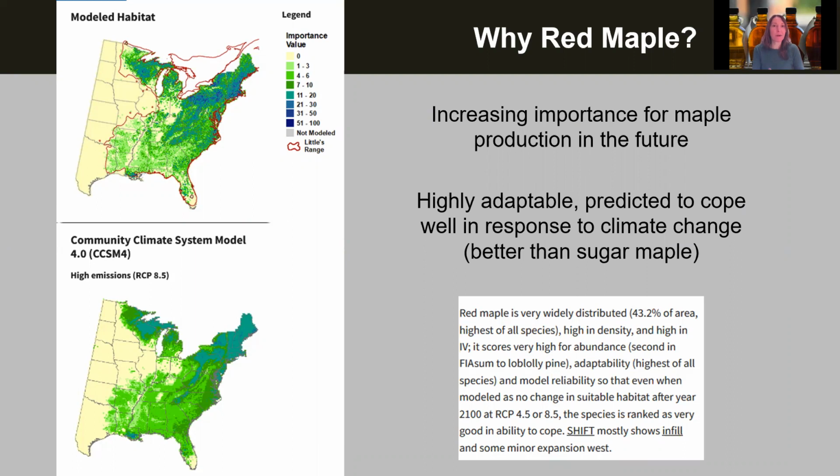And then another huge reason why we're thinking about red maple. Most of what I've talked about already has to do with maple production today, but we are also, of course, thinking about maple production in the future. And for all of the reasons that we talked about, red maple having a big range and being very adaptable to a number of different types of sites, this makes red maple basically lined up to, or at least predicted to, fare much better in response to climate change than sugar maple.